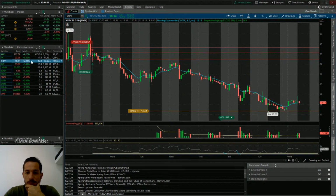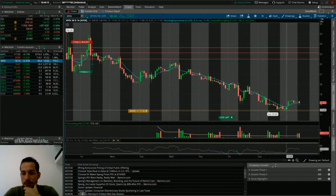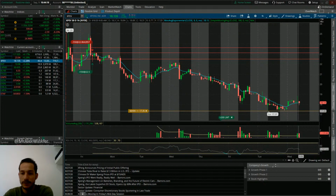this one also had a bit of a triple bottom here, so looking really solid. Was thinking about trading this one on the break of 17 into like the 16s, but so far we're not really seeing that, which is a little bit unfortunate.